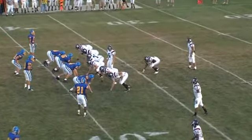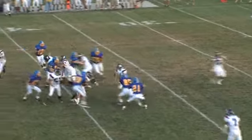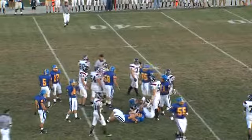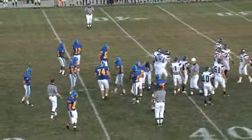Now they're going to the standard I. Thomas Clark is the fullback. They'll hand it off to Anthony Reynolds over the left side. He gets out past the 40-yard line, tackled right around the first down marker. Looks like he's going to be a little bit short. Should be 3rd and 1 here.